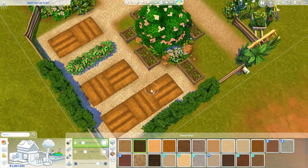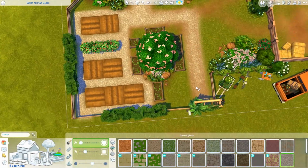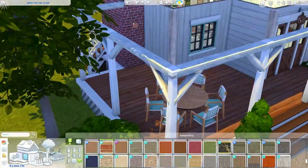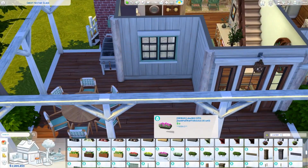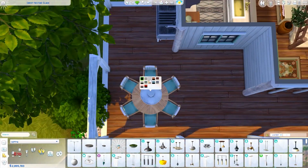And then other than that, I found these plant boxes, whatever you want to call them, in the debug catalog or live edit catalog, that one. So I decided to go with those. You can't really use them for anything, they're just for decor purposes, but I think they look like they make sense there. They might not, but I think they do.